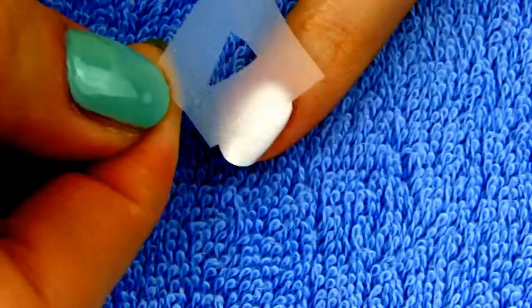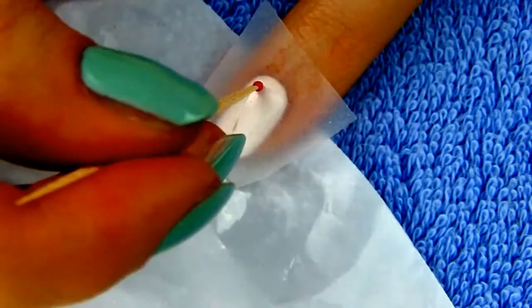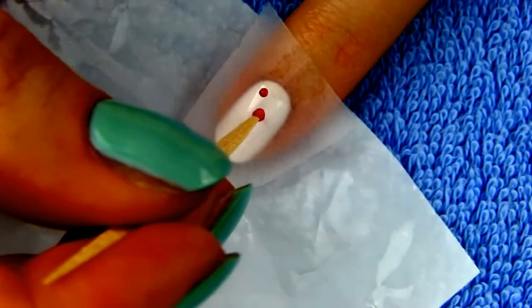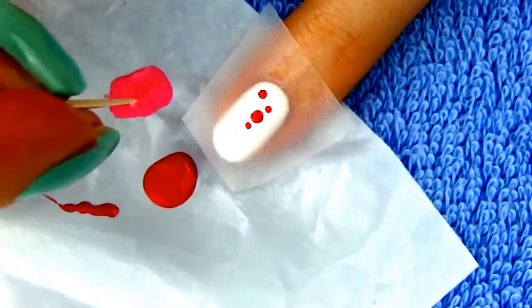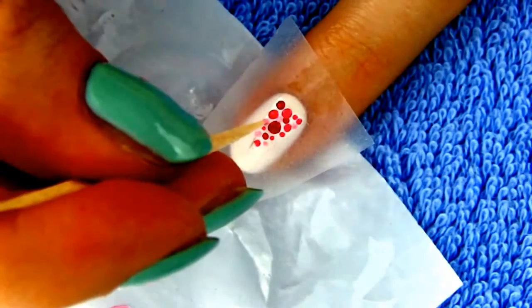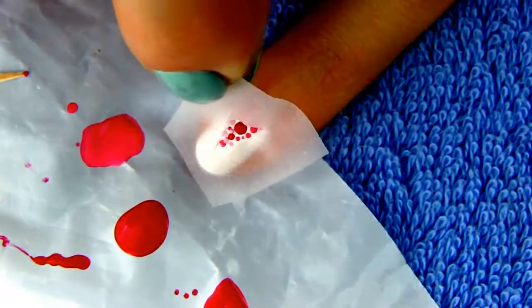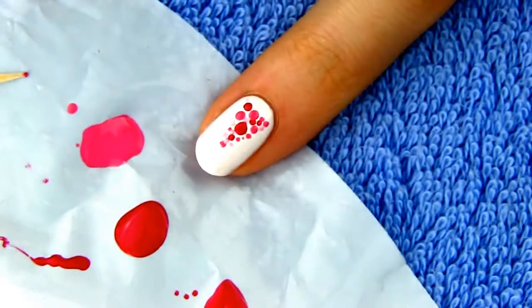Stick it a few times at the back of your hand to make the glue less strong. Now you can stick the stencil on the middle of the nail like this. Next, start dotting the polish inside the edges of the tape. I recommend making some small and some large dots. I decided to use 3 pink shades for my exclamation mark. When you're done, simply remove the tape and you're left with a lovely triangle shape.